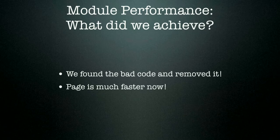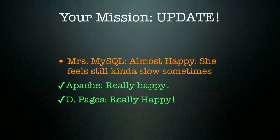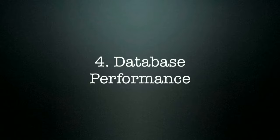So we found the bad code, removed it, and the page is much faster now. Your mission, update: Mrs. MySQL is almost happy, but she still feels kind of slow sometimes. Apache is happy, the d.pages is happy, so that's cool.